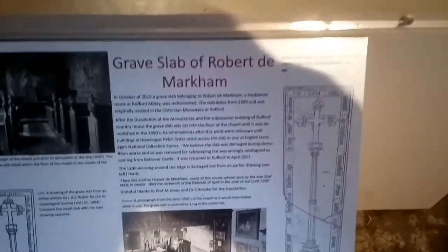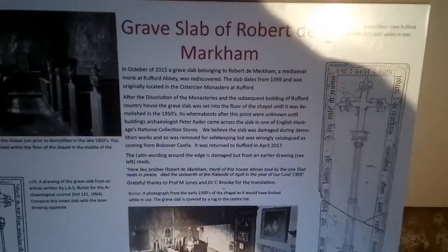Now this wasn't here the last time I was here. This wasn't rediscovered until 2015, and it's a grave slab of Robert de Markham, a monk who was here at Rufford Abbey, and it dates from about 1399.